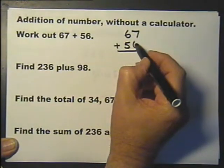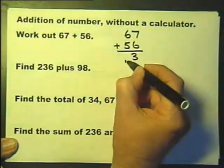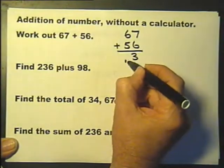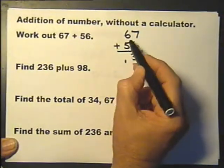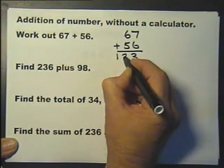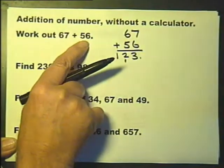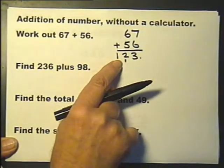7 add 6 is 13, and carry the 1. And show that you're carrying the 1. 6 and 5 is 11, and the 1 is 12. I found the sum of 67 and 56 is 123.